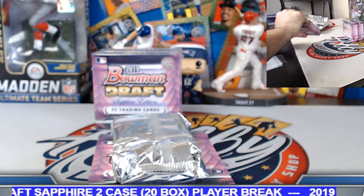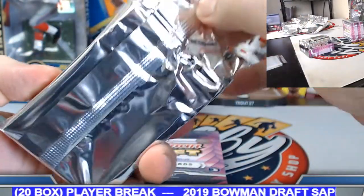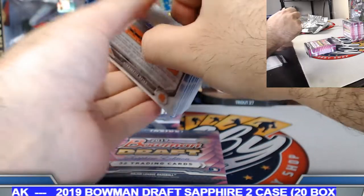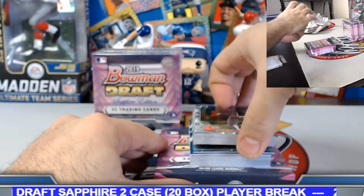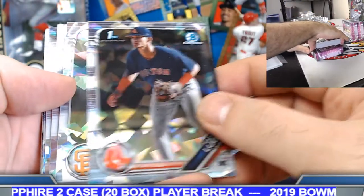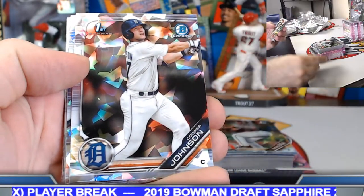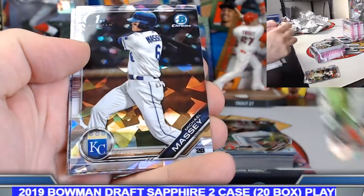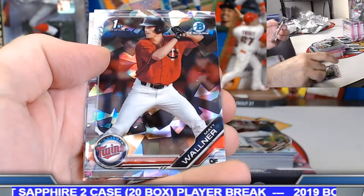Brandon, welcome aboard, buddy. Now this one's a little wrinkle effect to it. Lugo, Healy, Lipkus, Armani Smith, Cooper Johnson, Santana, Ortiz, Mercer, Massé, Gilliam, Murphy, Wallner, Evan White.